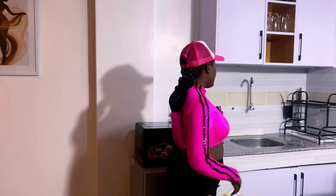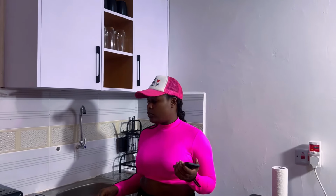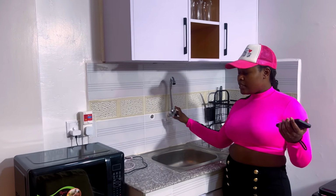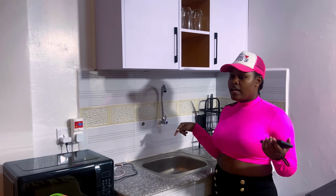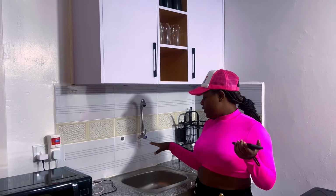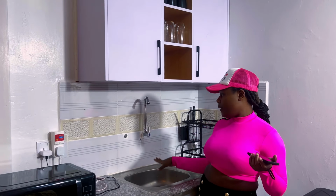And then after here, we come to this side. The only thing I hate about this place is the water is very salty. You can definitely see from the sink area. It's salty, and someone who lived here would know the trick to clean it. Isn't it salty? I'll do a video showing you guys how to clean salty areas.